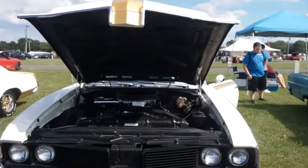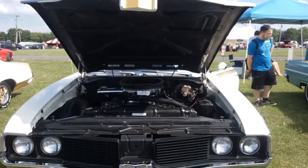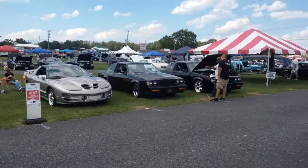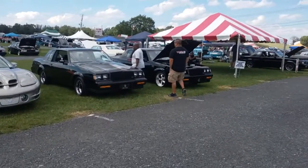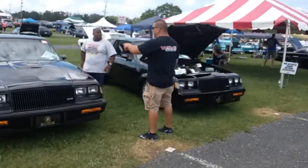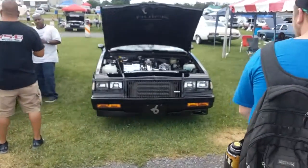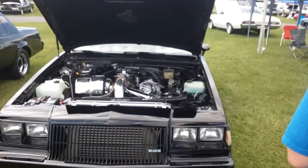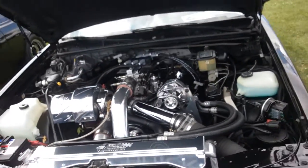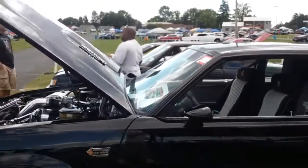I've got an 84 Hurst Olds, and the stripes are different, where they placed them over the black on the bottom. Got some Grand Nationals over here. Oh wow. Big. A lot of cars have left since we were here the first time.